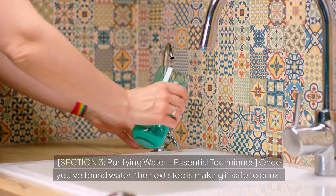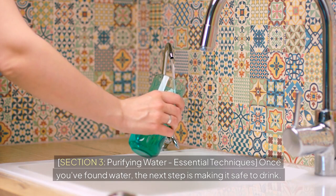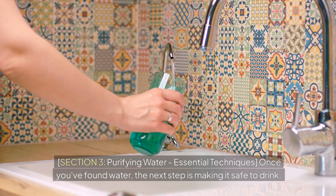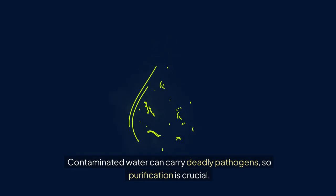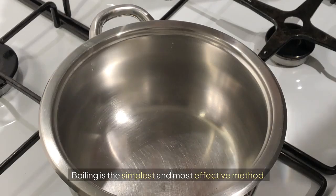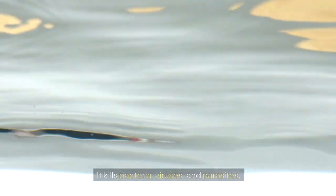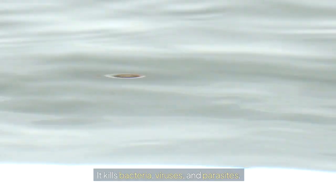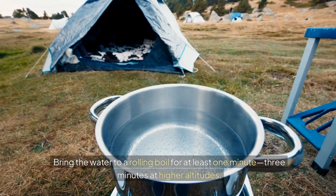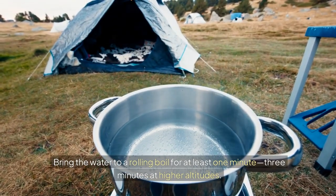Section 3. Purifying water. Essential techniques. Once you've found water, the next step is making it safe to drink. Contaminated water can carry deadly pathogens, so purification is crucial. Boiling is the simplest and most effective method. It kills bacteria, viruses, and parasites. Bring the water to a rolling boil for at least 1 minute, 3 minutes at higher altitudes.